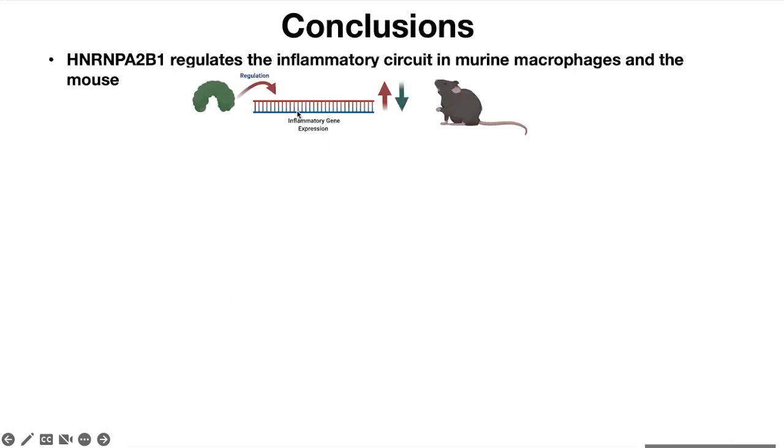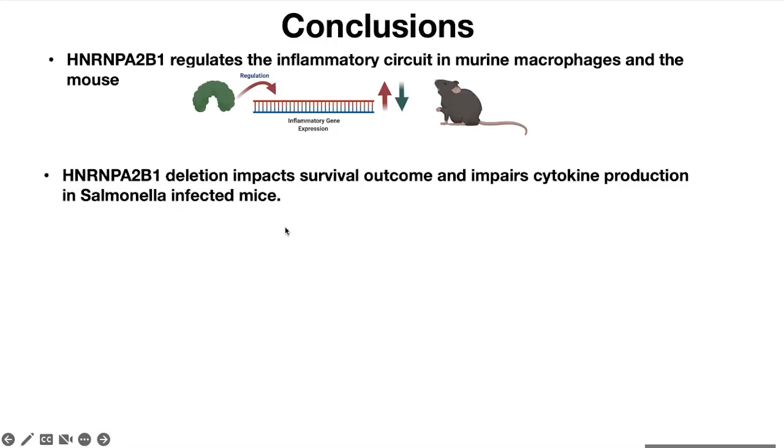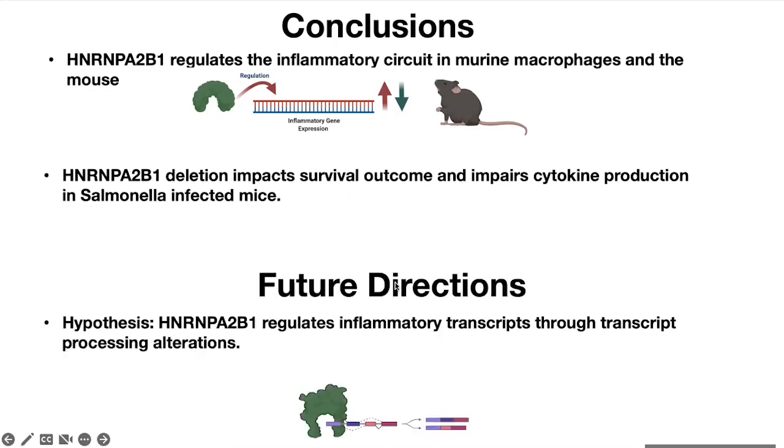With that, I've shown you data that A2B1 regulates the inflammatory cascade in the macrophage and in the mouse as a whole, and impacts survival outcome and cytokine production in response to salmonella. And I hypothesize that A2B1 is able to do so through regulation of transcript maturation and alternative splicing, which is where my project is going.